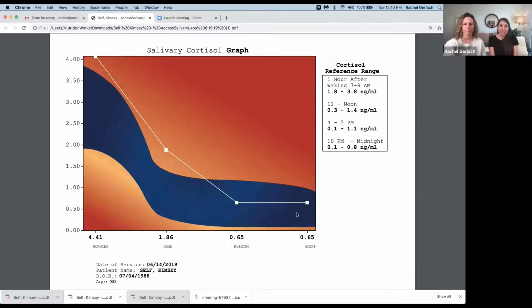Just to plant a seed, this can become imbalanced. We see this a lot in shift workers, for example. Nurses, police that have to work the night shift will start to see the circadian rhythm become imbalanced. And it's not just like, uh-oh, cortisol's off. It means the rest of our body's not responding to that circadian clock. It paves the way for a lot of issues. So nonetheless, cortisol, highest in the morning, lowest at night.